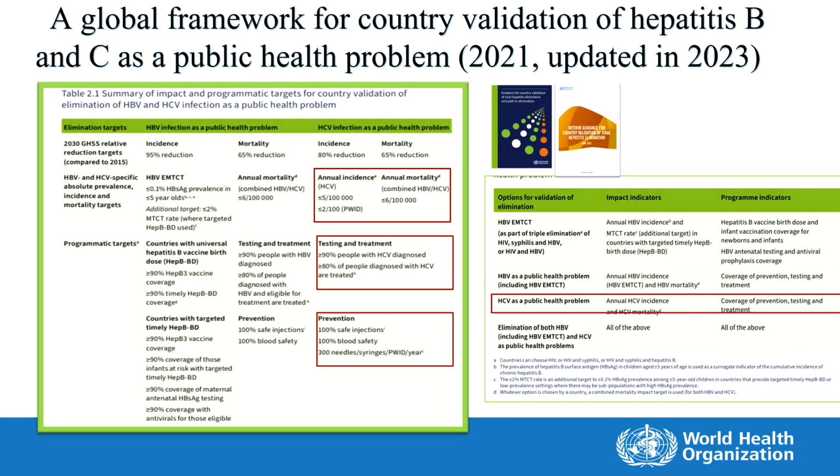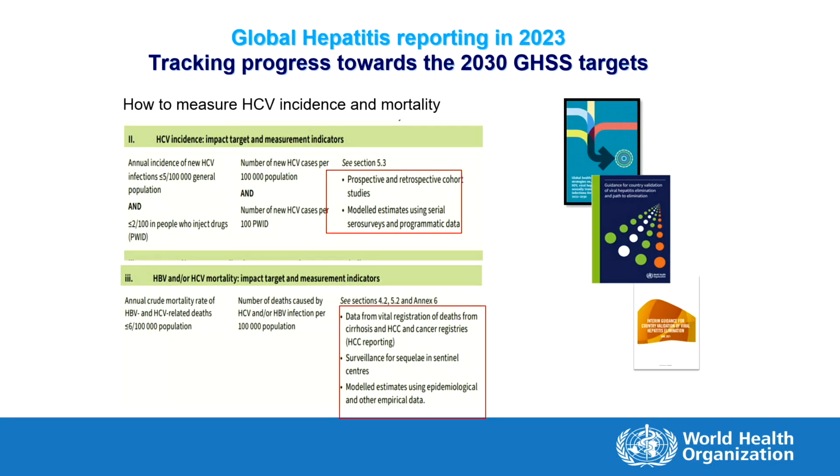So the 2021 guidance converted all the relative targets to absolute targets for very good reasons. For people who inject drugs, the absolute target that corresponds with 80% reduction is less than 2 per 100,000. Now, the combined mortality for hepatitis B and C is one of the new additions in the 2023 edition of this document. The testing and treatment, the prevention is about 300 needles and syringes per person who injects drugs per year. And of course, we know that countries have various options for validation. And in this case, highlighted is Hep C, which was undertaken in Egypt.